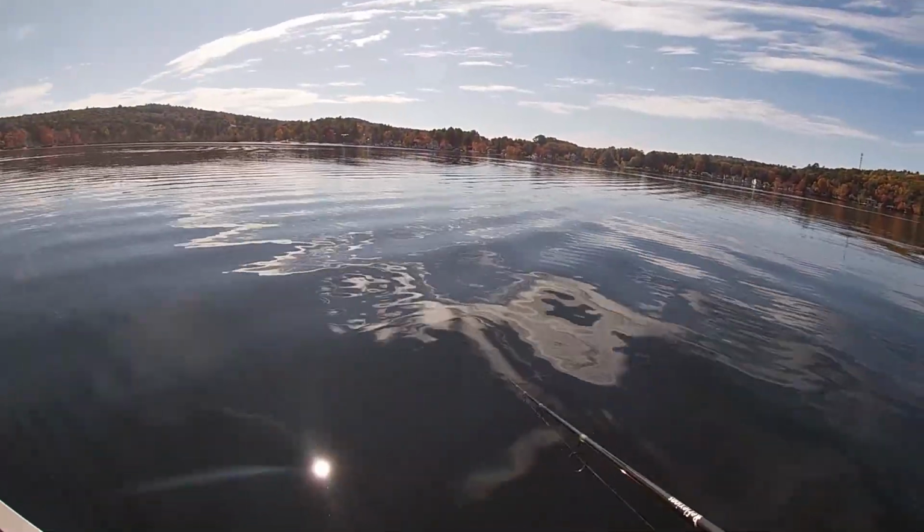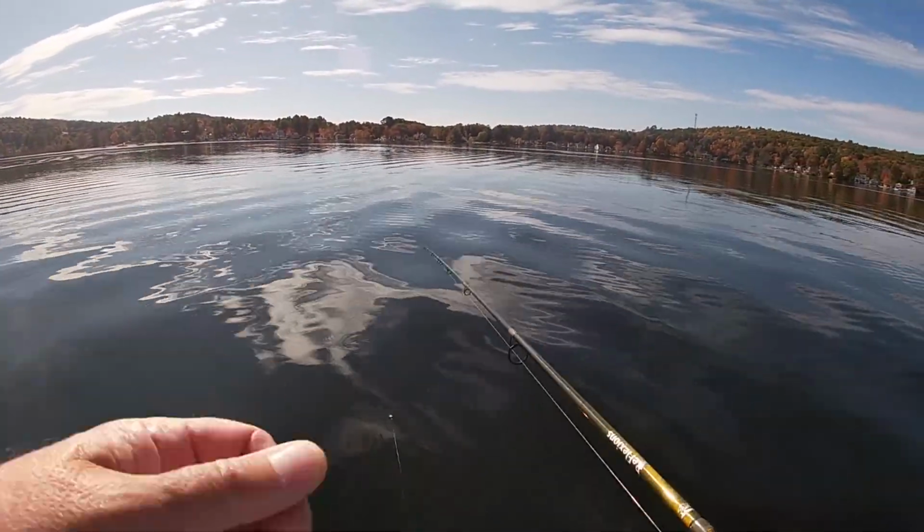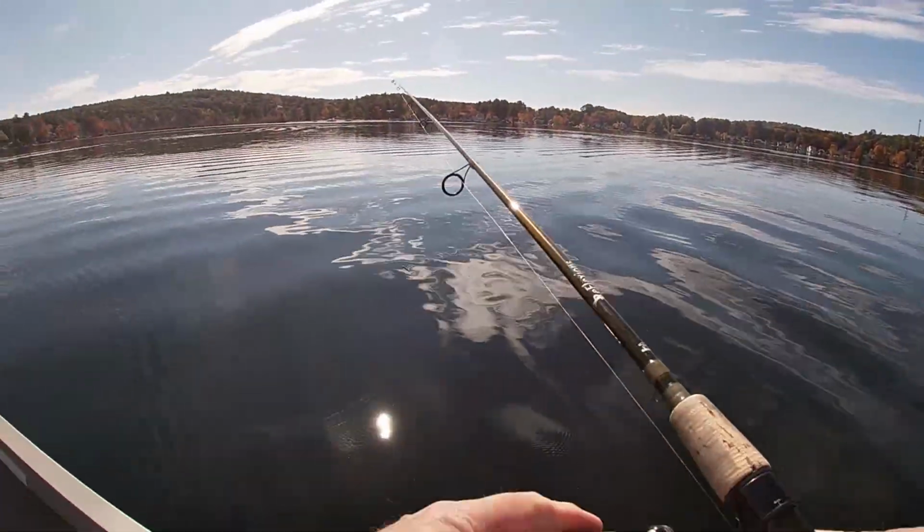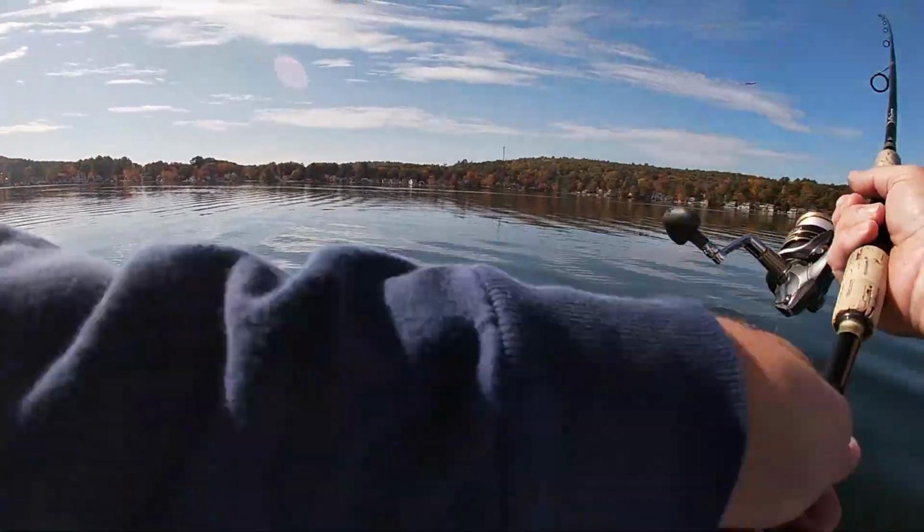You know, it's surprising, I would have thought it'd be the reverse. The clouds went away and the fish are getting active again. I thought they would have been active with the clouds, you know? Yeah.